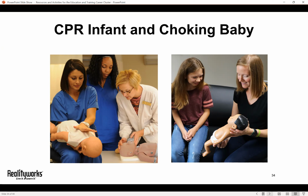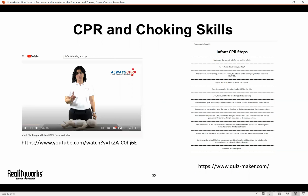And there are still some things you could do if you don't have these two babies, or you're working in a remote environment, to help your students learn some of these skills. If you've got students that are remote, you could share important procedural information on infant choking and CPR. We have two different curricula that you have access to at the link that I shared. And each of those lessons gives the proper list of steps to be followed in the procedure for both infant CPR and a choking infant.